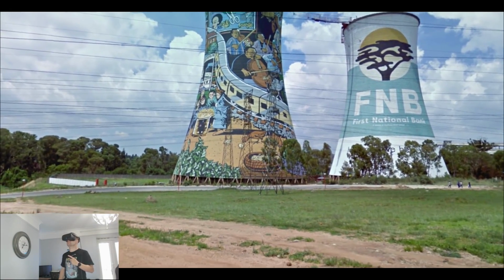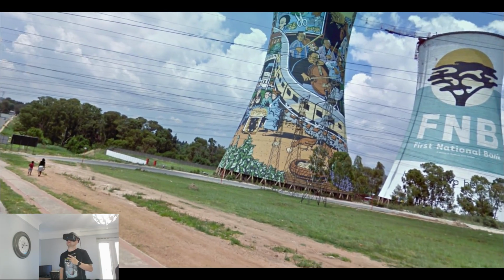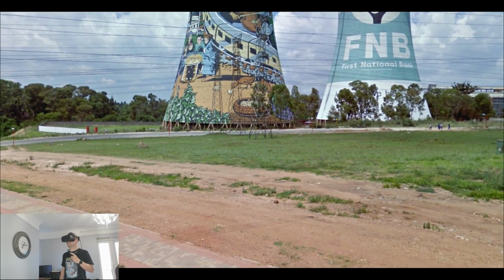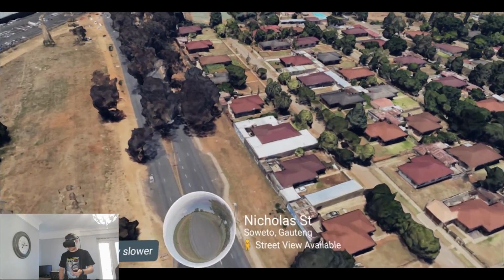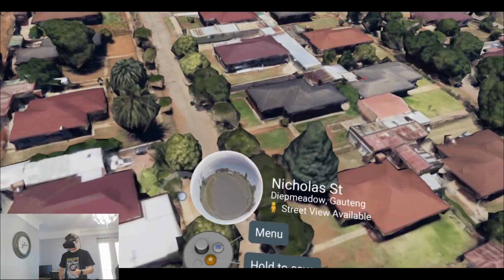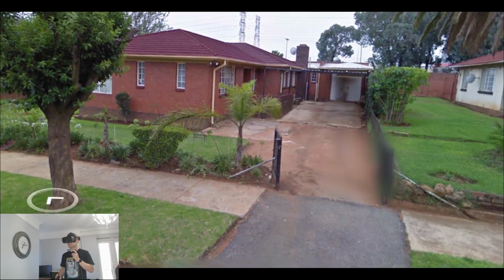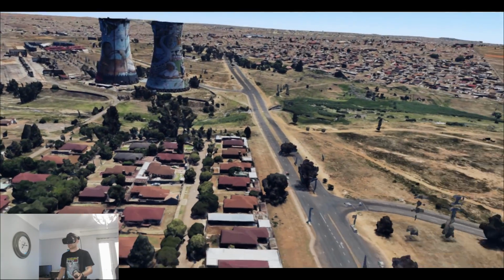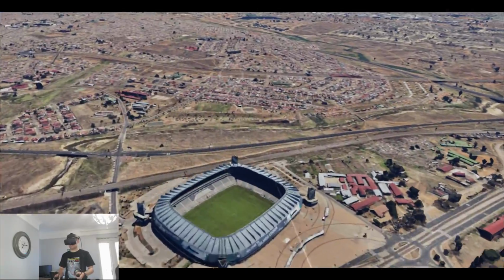Look at the artwork. That's insane. That is so good. And straight away you look at that, and that makes you happy. It makes you feel better. I really like that in this location. But I want to see... They can't all be like it, can they? See, they're okay. These houses are okay. It just seems very much a mix between the well-off and the not so well-off.